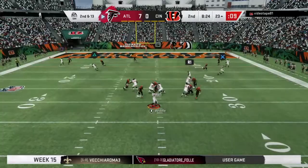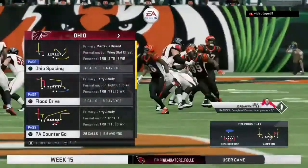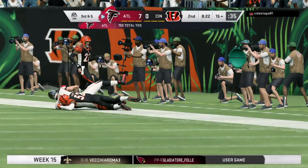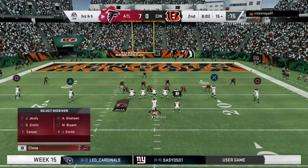2nd and 13. Shaheen, the tight end, on the right side. 8 yards on the completion, but now they face 3rd down. Let's not quibble about the gain there on 2nd down. That was a positive play because that was a take-what-you-can-get situation. Got out to the tight end. Now it gives them a much better opportunity to convert on 3rd down.